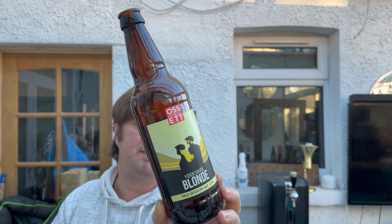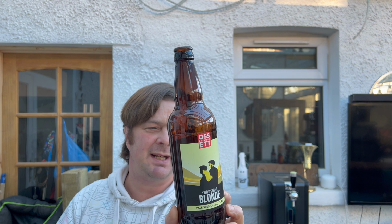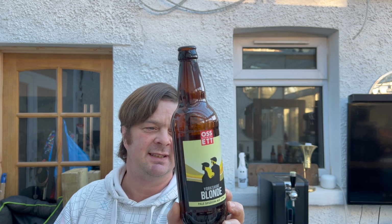Yeah, it's pretty good, it really is. Ingredients: water, malted barley, malted wheat, hops, yeast, and the allergens are on the neck of the bottle. I'm not going to worry about that. You probably know if you've got an allergy to beer by now. You don't need me to read that out.